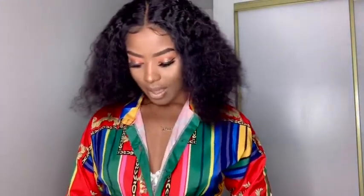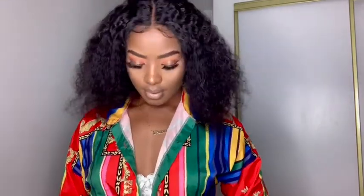All right guys, my next outfit is a shirt. I know these shirts have a specific name they go by, but it is so pretty. Hold on, this is gonna take me a while. I need to button all these up.